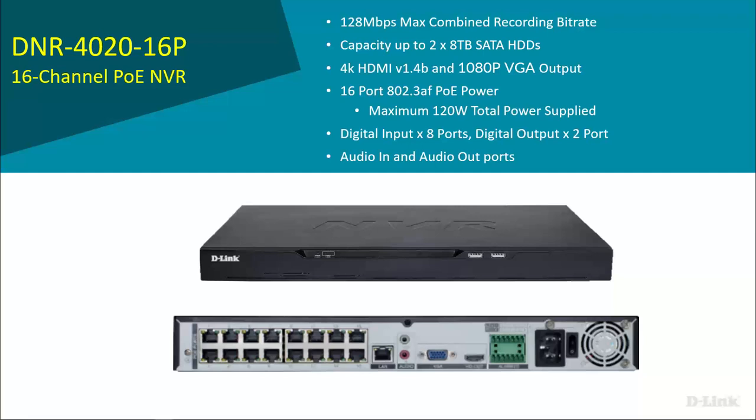Plus the fact that you've got H265, which by itself means that you're saving anywhere between 30 to 50% in terms of storage anyway. So compared to our old NVRs, you're pretty much doubling or even tripling that. So there's a lot more storage that you can get on this.